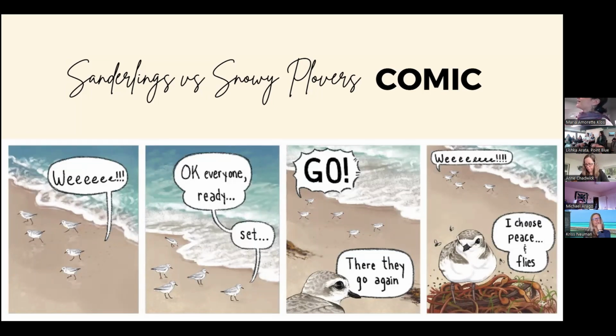And then the plovers are kind of chill. They hang out in the kelp. They walk around. They're more visual feeders, so they have these big, cute eyes, and they look around for food. So yeah, those are the Sanderlings. And the plovers just chilling in the kelp with the flies and other invertebrates, because that's what they eat.